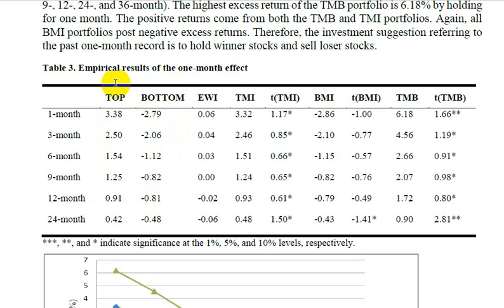And we see in this way, the top portfolio is always positive in different holding periods, and the bottom was always negative in holding periods. The equal weighted index is really about zero. So coming over into the top minus the bottom, we can see the 1 month is statistically significant at the 5% level and the 24-month, but in between, it's not really statistically significant beyond the 10% level.